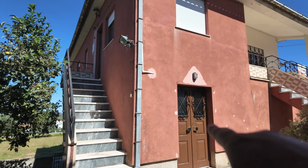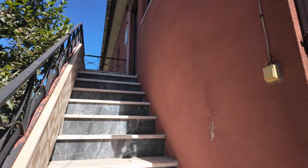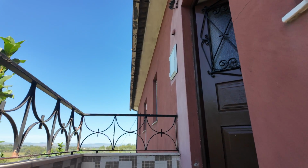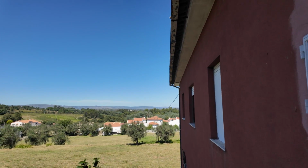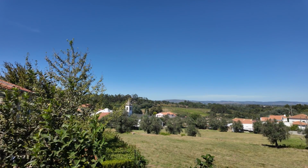As you can see, there's numerous entrances, one up on the top, one over here. We've got some stairs that are going to take us up to the kitchen, and this is the door that's open at the moment. And let's go through. I've briefly walked through here as we opened up some windows and things so we could get some light in. But look at the views from up here, absolutely stunning. And we've got a beautiful old church just over there.